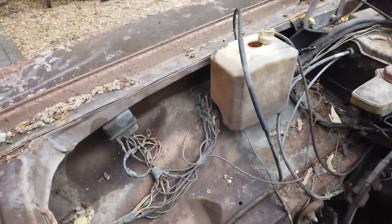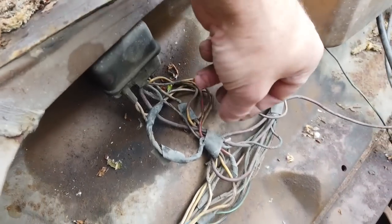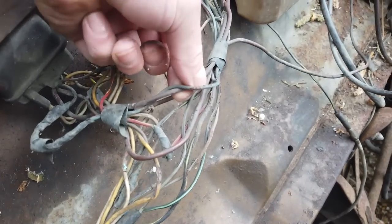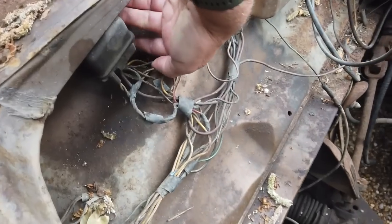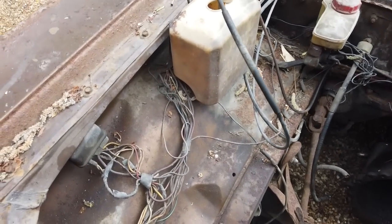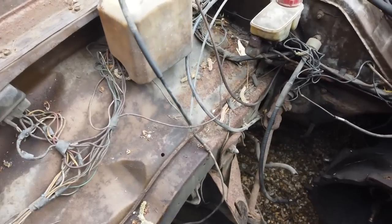So that can happen. It's wise to fit an inline fuse and tuck it up. You'll find the main wire, the live wire feed. There it is, I'm pinching it now. So you'd break into that and put a 30 amp fuse in there and tuck it up behind. Get a waterproof one, with little rubber jackets on the fuses that have a sort of boot that snaps in place. I do that on all the cars.